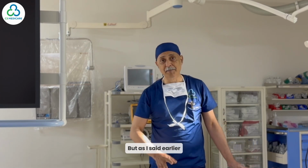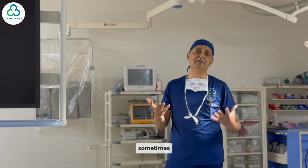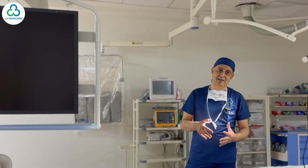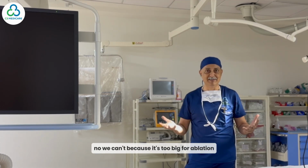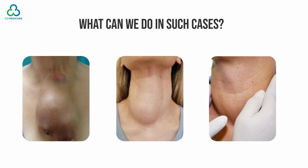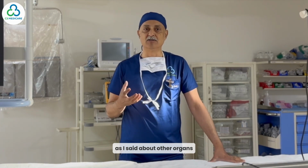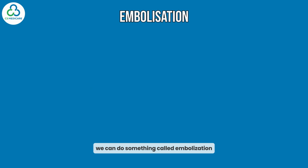But as I said earlier, some people have enlargement of the entire thyroid gland, and sometimes this enlargement can extend downwards into the chest. Can we ablate these cases too? No, we can't, because it's too big for ablation. What can we do in such cases? What we can do in this situation is, as I said about other organs, we can do something called embolization.